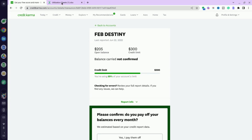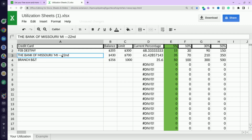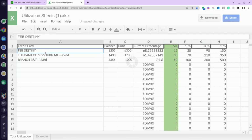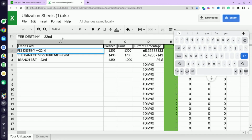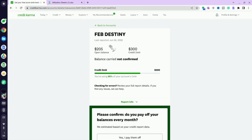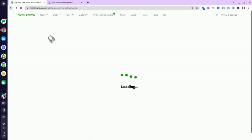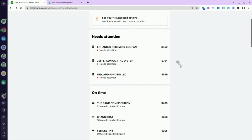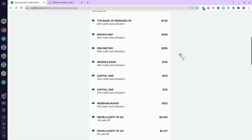Now this one is going to report on the 22nd also. So we can just copy this here. This is for the Destiny credit card. We already plugged everything in. I just want to copy this here. For the Destiny credit card, so we can know when that's going to report. We already added everything there, but you want to know when they report, because you want to know what order to pay these credit cards in. So this is like the full overall trick, you all, to this utilization thing.